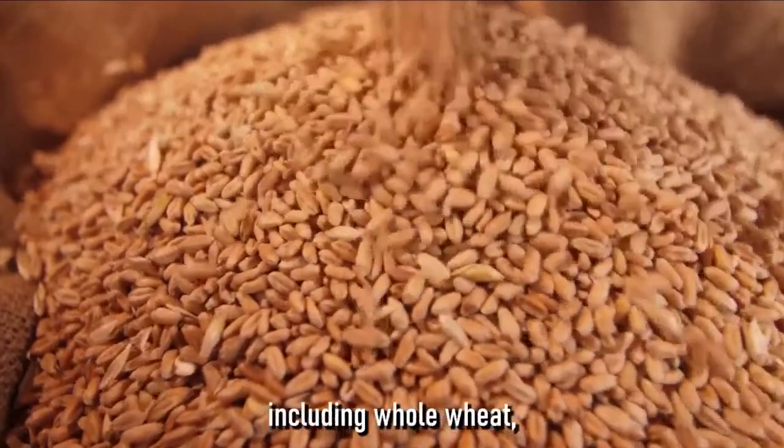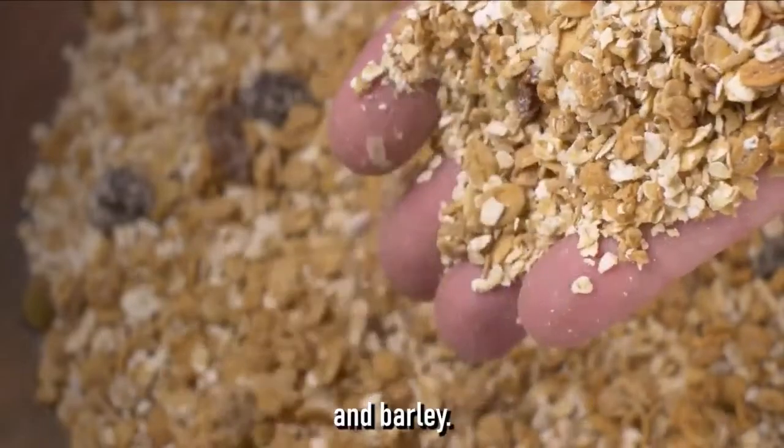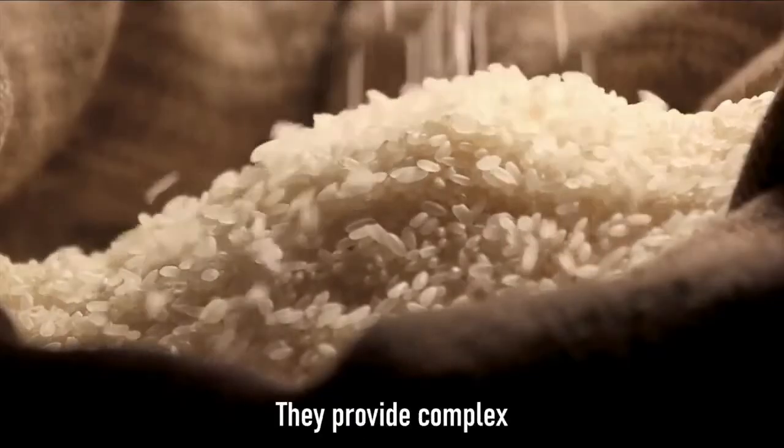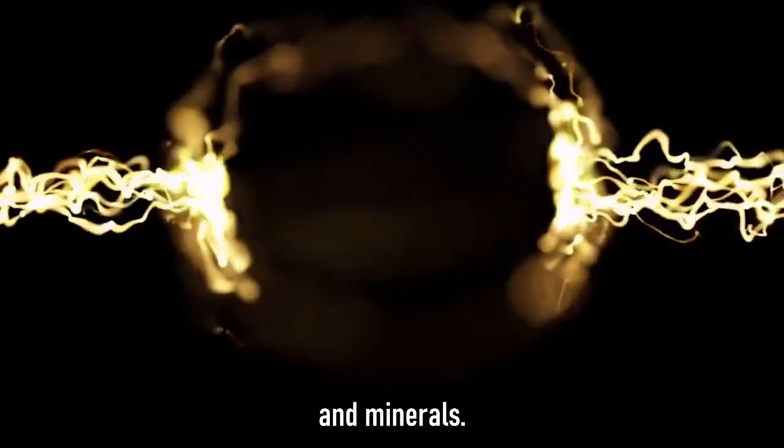9. Whole grains. Whole grains, including whole wheat, oats, brown rice, quinoa, and barley, are nutritious choices for pregnant women. They provide complex carbohydrates, fiber, and a range of vitamins and minerals.